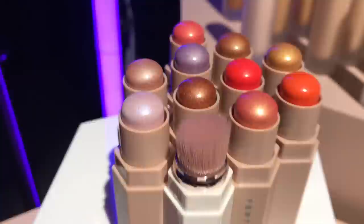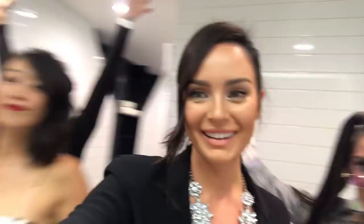For a quick toilet break, and all the girls are here. Just reapplying, you know, blotting. Actually, my foundation is holding up pretty well, which is good because it's Fenty. We should do something. I gotta go, we're gonna do a boomerang.